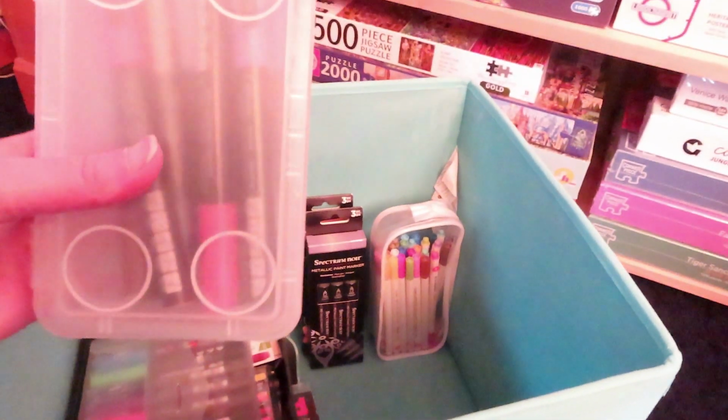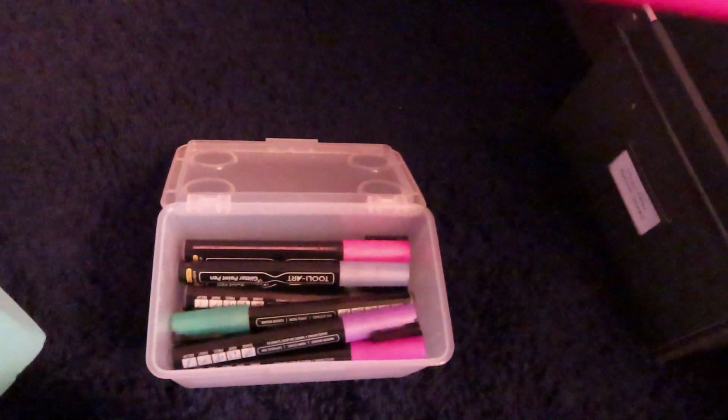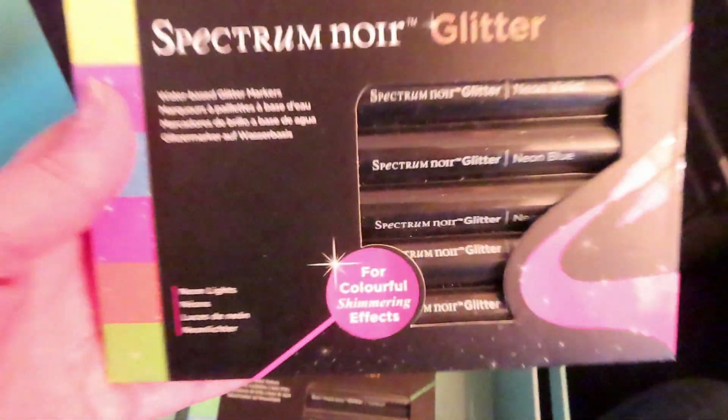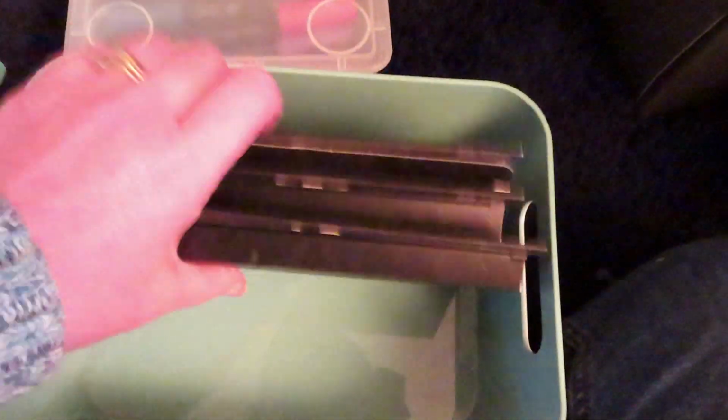Alright, so that... Whew, I did think I had a lot of paint pens, and I know I've got a few, but I know I haven't got that many. Right, what's this one? Oh, these are them Tuli art glitter. Are they glitter? Which dried up really easily. Yeah, glitter paint pen. Let's put the glitter stuff separate. So glitter paint pen. These are the Spectrum Noir glitter pens. These are water-based glitter pens. Glitter pens.